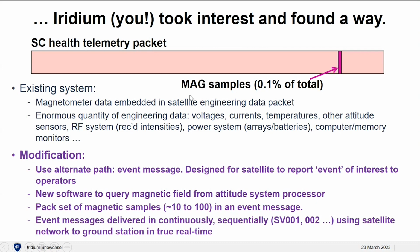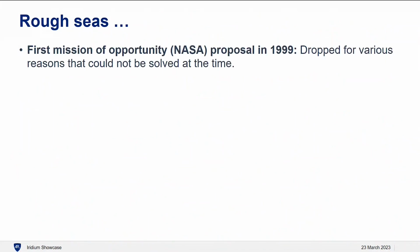But what you figured out you could do was to use something called an event response message, which was designed for the satellite to basically phone home and say, I need help. But instead use that to pack data in it and then push the samples. And it turns out there were actually, I think, 74 that you settled on for the number of samples in an event response message. This could be done, but it required flight software changes. So getting somebody to pay for that was the difficult part.